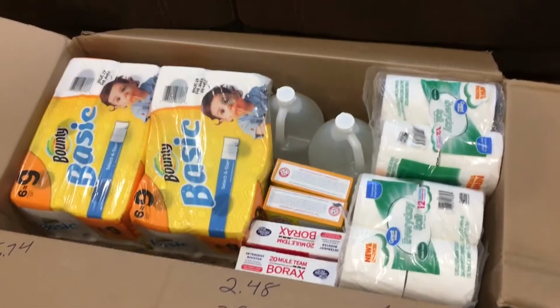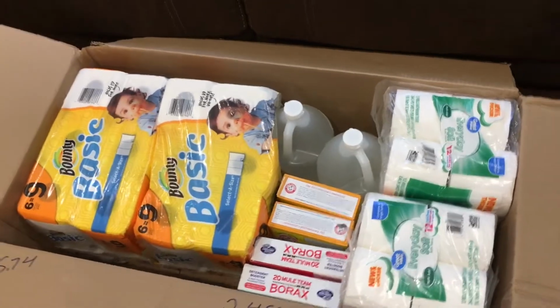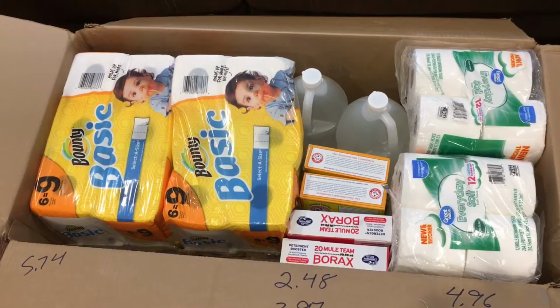Okay guys, this is the last box of stuff I believe from Walmart. They did not include a packing slip, so I had to go back and look at my order history.